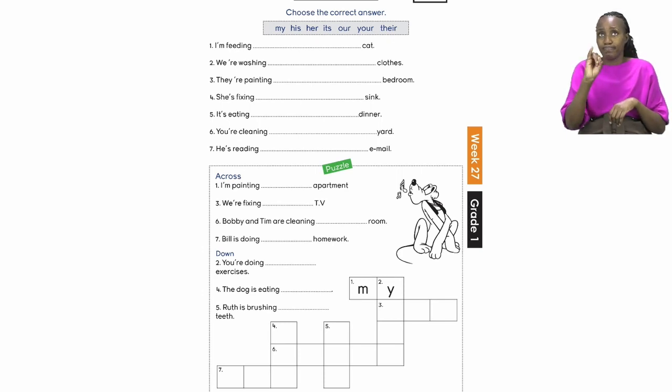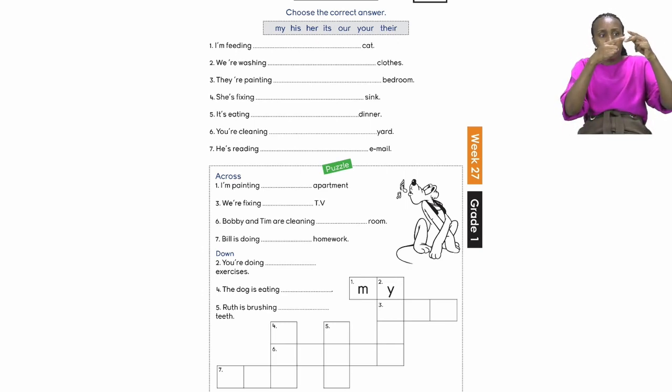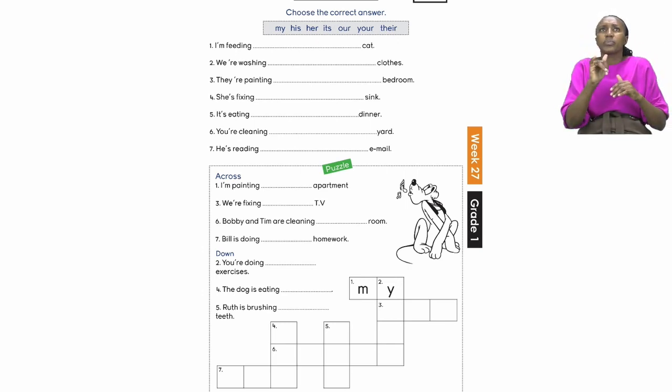Well done. Now remember, boys and girls, when we use the words that are in the word box, we need to first look at the word at the beginning of the sentence. That one is the clue on which one we should be able to use. Let's put our finger on number 4.